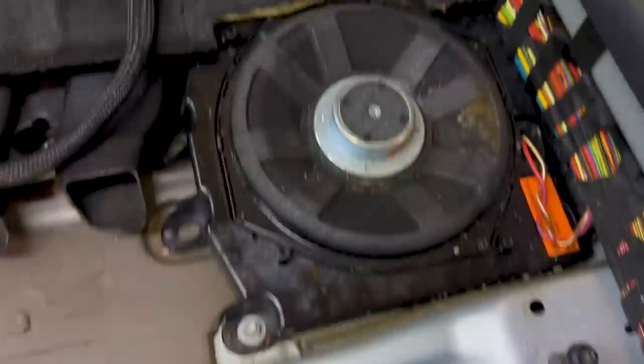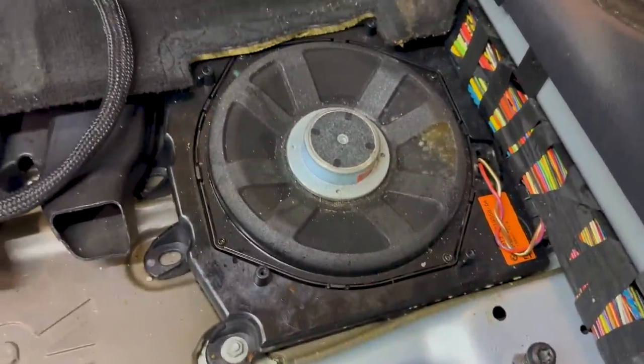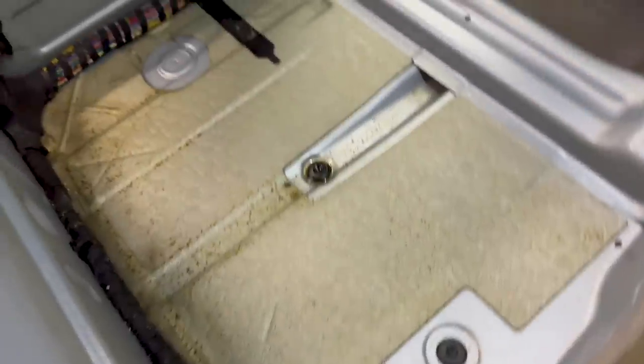Okay, so we got the carpet out, and like we thought, on this side, it's completely wet. Even the sub on this side has a little mold on it. I still think that's functional, but we're gonna do a quick test of it. This side is pretty clean. There's some staining in the rear corner.